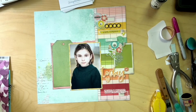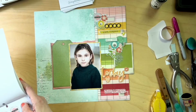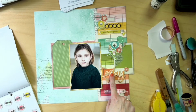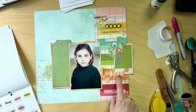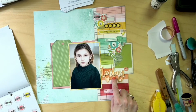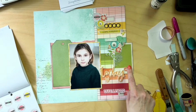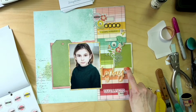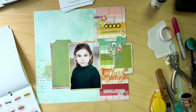Okay, so we come back to the sticker book. Oh, see, now that's interesting. Allie, this one is thicker. The Simple Stories foam stickers are thicker than the Cool Girl thickers. These are a little bit lower.